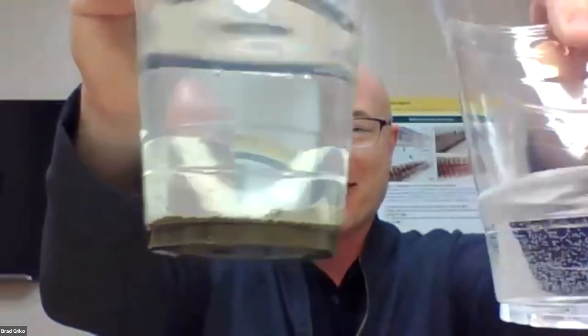Brad, you didn't just drink the water with this sediment in it, did you? If you want to see the two side by side, there they are. Sorry. This is the water I drink, and that's the water I drink. Oh, there you go. You caught me off guard there for a second.